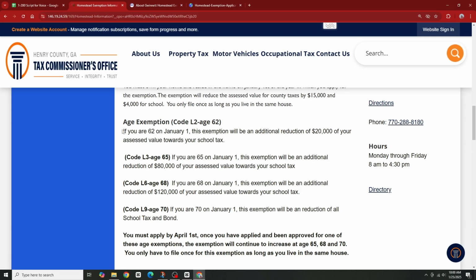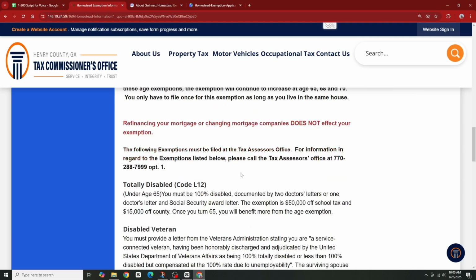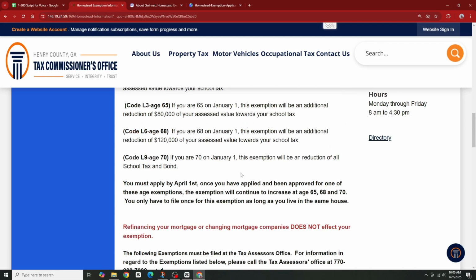Gather necessary documentation. Before applying, ensure you have all required documents ready. This might include proof of residency and any additional paperwork specific to your exemption type.